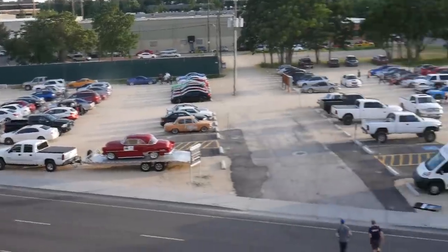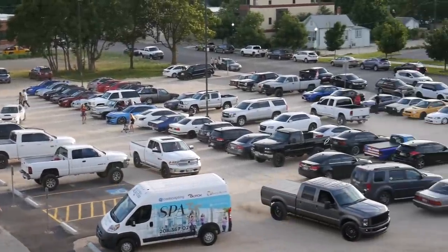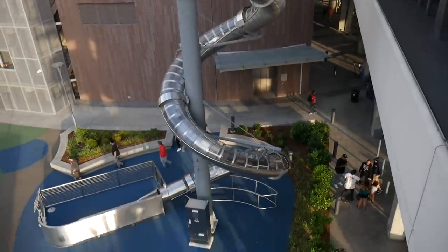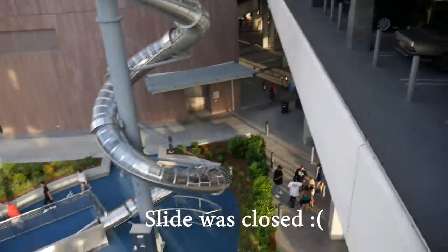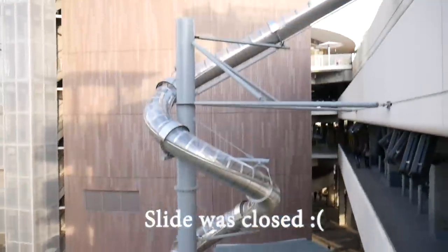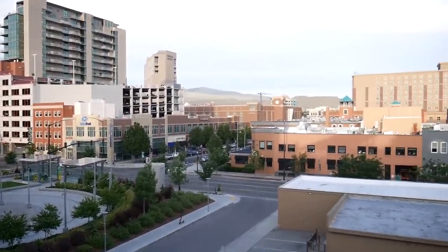I had no idea that there was cars even over there. This is a whole nother area of parking over there. If you don't, I will. Should I? I'll do it. You gonna go down it? If we can, I'll go down it. For those that don't know, Boise is beautiful. It is full though, so don't move here.